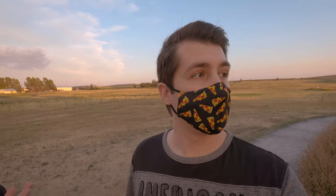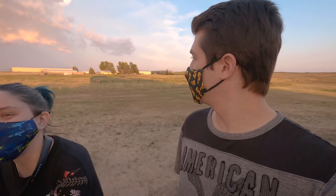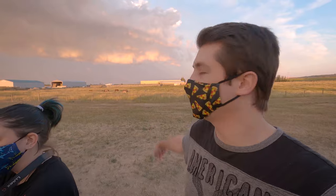We got our masks on. I got my mask on now because we're in closer proximity to people. My mask keeps fogging up my camera lens, so I can't see. And there's even some horses and a donkey behind us as well.